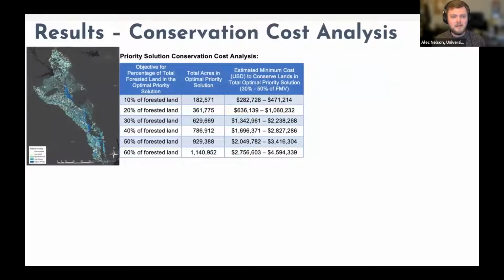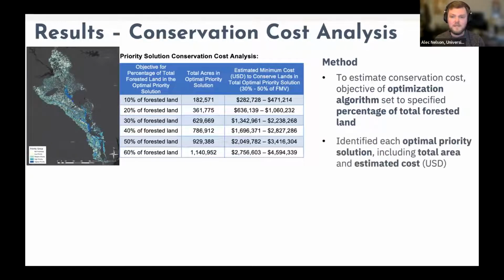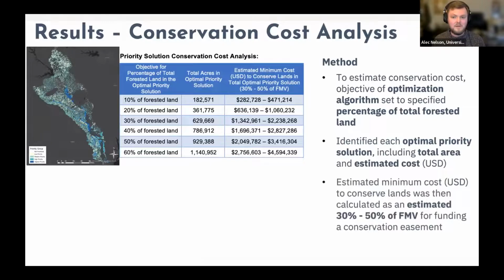We also wanted to take a look at the budget in terms of what it would cost in theory to prioritize a certain percentage of the total watershed. The way we did this was we estimated the conservation cost and used our optimization algorithm to specify certain percentages of total forested land that must be represented in the solution, and identified what that optimal priority solution is, along with the total area and an estimated cost. We then converted this estimated cost into an estimated minimum cost to conserve that land, which was estimated at 30 to 50% of fair market value for the funding of a conservation easement. This is a rough estimate, but it does give us a ballpark figure for this sort of cost analysis.